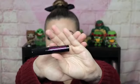Okay, so next I have, this is KVD Vegan Lipstick Glimmer Veil, and it is in the color Dazzle. It's actually really pretty packaging. So the writing, if you can see it, that is the color.